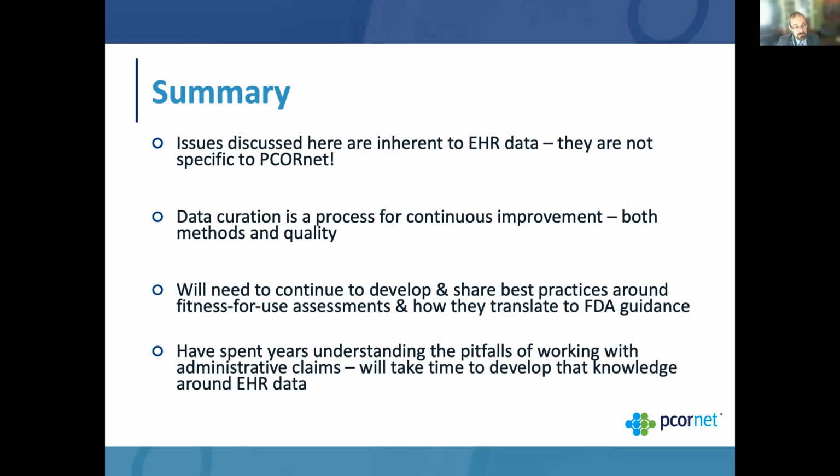And then Sebastian talked a lot about all the great work that's happened around administrative claims. And so I think there have been years and years of understanding the pitfalls. And so, we're just taking time to develop that knowledge around the EHR. So thank you.